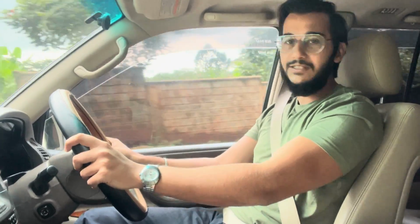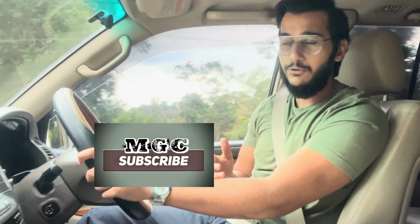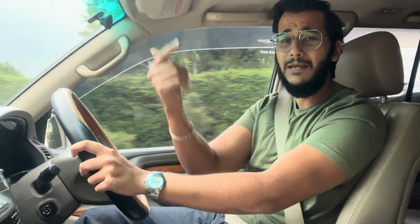The first Land Cruiser AHC system. This is the hydraulic suspension system in this vehicle, guys. If you don't know about this system, I've just made a video on it. It's called Toyota AHC, and it's the 10th episode of the Perfect Overlander series. In fact, it's the episode before this one, so make sure you check that out.